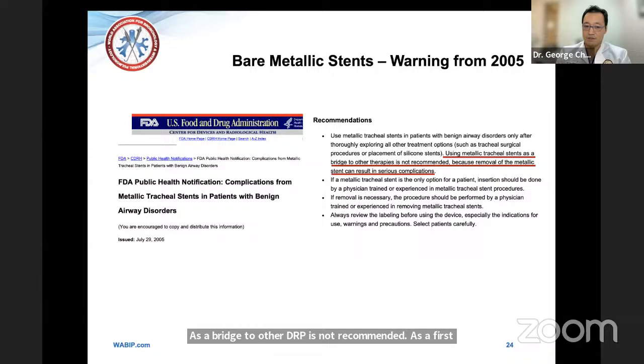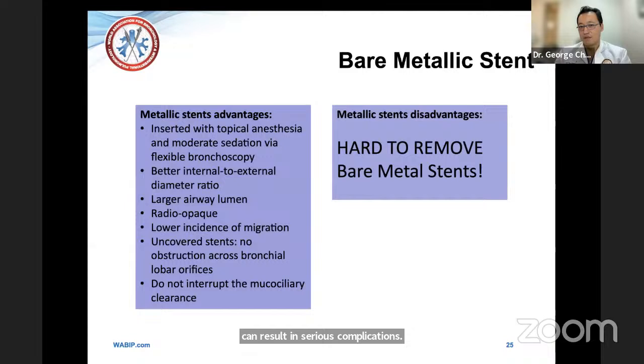Now, if you look at the metallic stent, what are some of the advantages and what are some of the disadvantages? Well, the disadvantage is that it's really hard to remove these stents. But what are the advantages? Well, the stents can be inserted via topical anesthesia or via moderate sedation by flexible bronchoscopy. And in a resource limited area, they may actually be very easy to do.